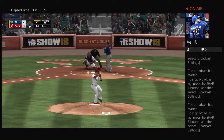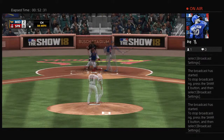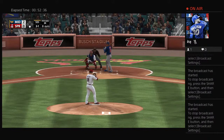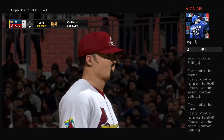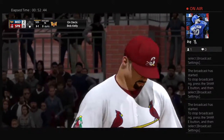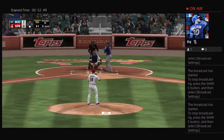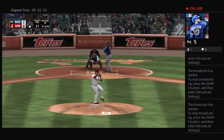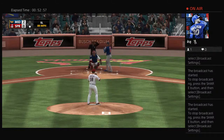The 1-1 is looked at for ball number 2. And he lays off again, ball 3. He's had command of his pitches all day, hasn't walked a soul, but we find ourselves in a 3-ball count here. Want to see how aggressive he gets in the zone. The 3-1 is in there for a full count now, 3-2.